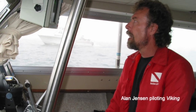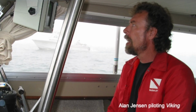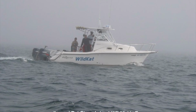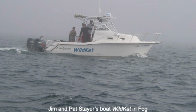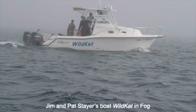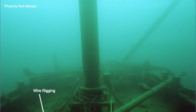There you can see another boat that's part of the survey, Wildcat out there. There's Alan taking his boat out. There's Wildcat, Jim and Pat Stayers, and they have another person aboard. I'm not sure who was aboard with them that day, but I definitely recognize Jim and Pat, his wife, and I'm not sure who that person is. Nevertheless, this was what we would do day after day after day for 2 months. And this is what we saw.